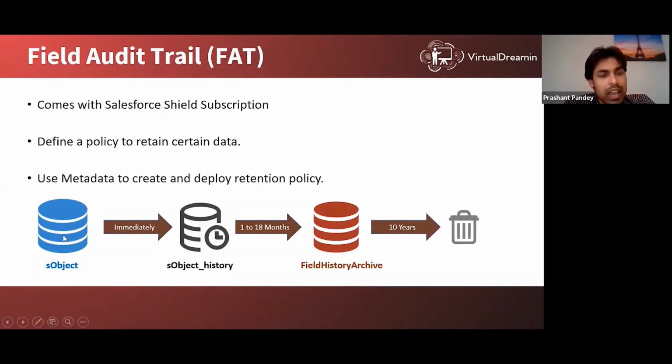For example, let's say you have an Account object and you have enabled field history. Immediately Salesforce creates the history object related to that object. Once you have field history enabled, and also a subscription for Field Audit Trail, you will get an additional object called Field History Archive. This is a big object that Salesforce has provided, and within it you can create your retention policy for when the data can go to the Field History Archive. I will show you on the next slide how we can configure the retention policy.